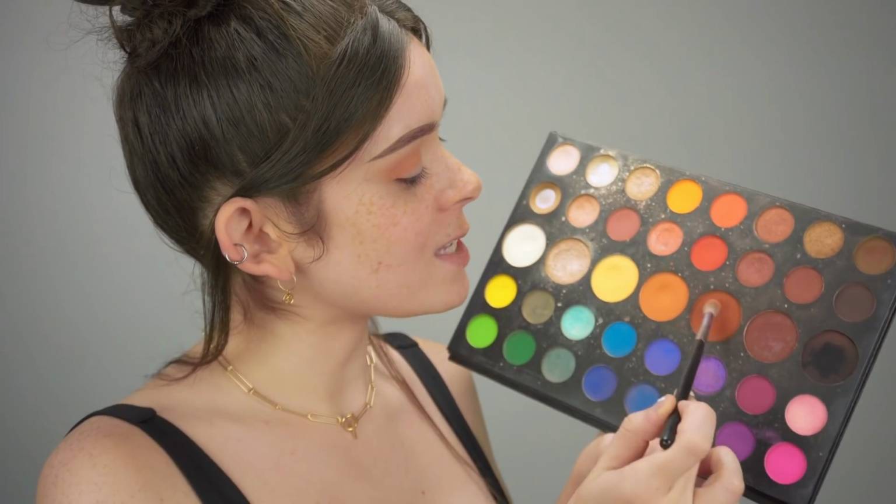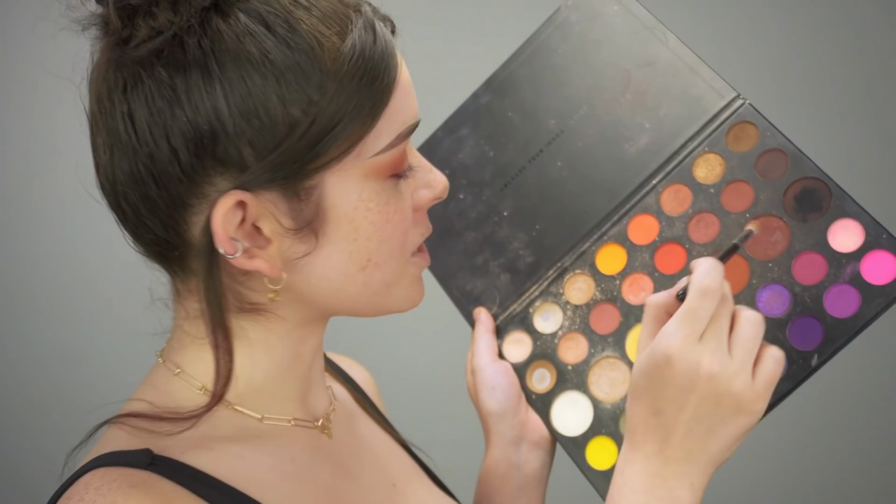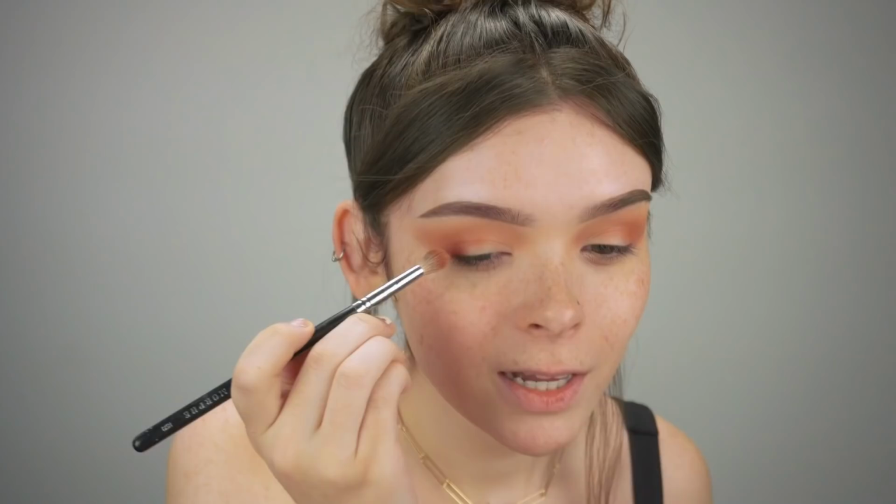I'm gonna deepen up the crease a little bit with this shade. Pretty much do the same thing I did with the last shade, except keep it a little bit tighter to my crease. So I'm gonna take the next shade down in this little line, this dark one, and just do the same thing again. Just bring it even closer. I just remembered that I'm doing a dark lipstick, so I don't want to make this too dark. So yeah, that's where I'm going to stop with the darker shadows, but now I am going to go in with some concealer and cut the crease.